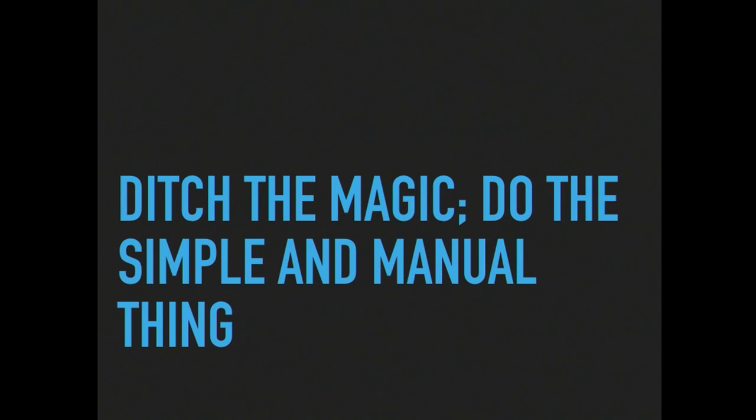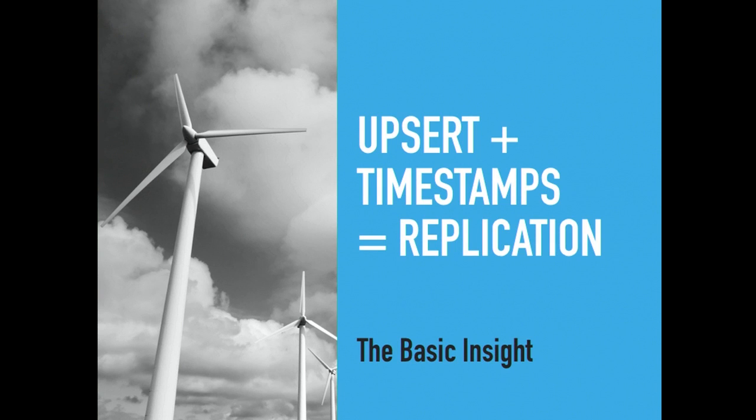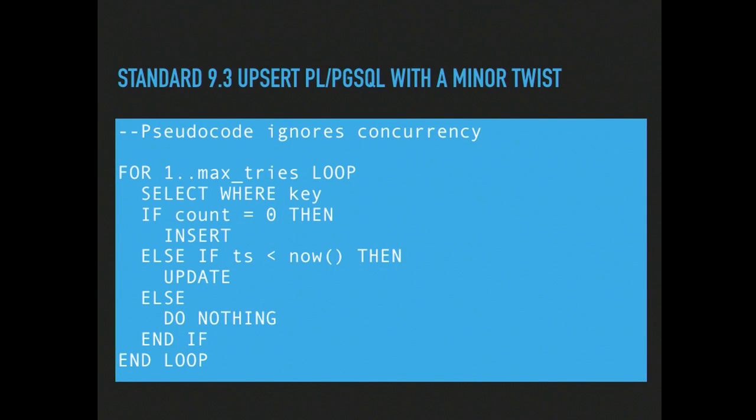Shard management is all, you have to lay them out by hand, et cetera. But anyways, the first thing at the core of this is your standard PL/pgSQL upsert. This is not the actual implementation because of concurrency, but it's a PL/pgSQL upsert with a twist. The twist is you check the now of the row you're inserting and use that to decide whether or not you're going to actually complete the upsert or just drop the upsert on the floor.